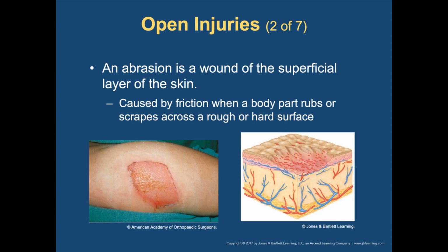So an abrasion is a wound of a superficial layer of the skin caused by friction when a body part rubs or scrapes across a rough or hard surface. An abrasion usually does not penetrate completely through the dermis, but blood may ooze from the injury of the capillaries in the dermis. You may have road rash, so let's say a road burn, strawberries, or a rug burn. Abrasions can be extremely painful because the nerve endings are located in this area.